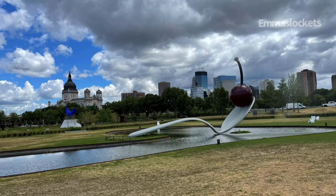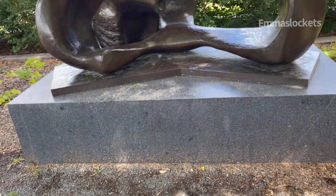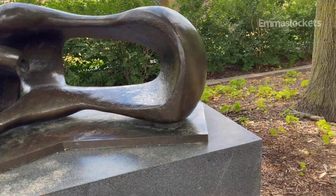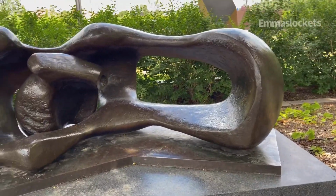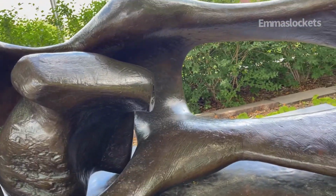Have to see the spoon cherry. Here's some more of the glass building, just the extra photos. I can feel the mist. I know, me too. At first I was like, oh my god, is it raining? But no, it's just the mist. I think on windy days, they should probably just turn it off.